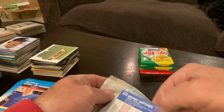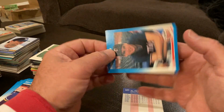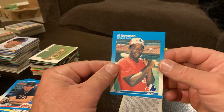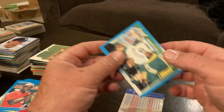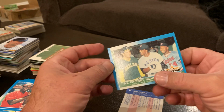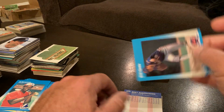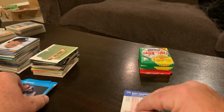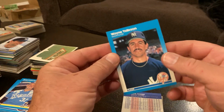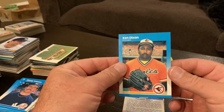Next pack of 87 Fleer. Mickey Hatcher, Al Newman. Pitcher's Nightmare. What do we got? Puckett, Canseco, Rice. That's a cool card. It's a keeper. Bob Ojeda. Bret Saberhagen. Wayne Tolleson. Ken Dixon again.